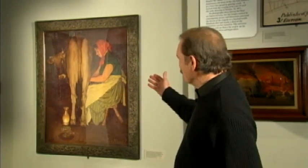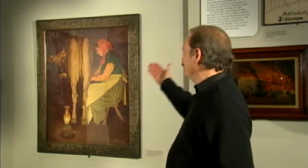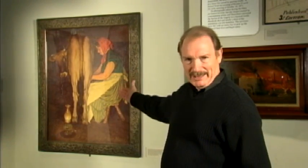This is the only Norman Rockwell painting on public display in Chicago. And of course, it depicts Mrs. O'Leary and her cow. And while the fire did start on or near her barn, the actual cause of the fire was never officially determined. Ironically, her home was spared.